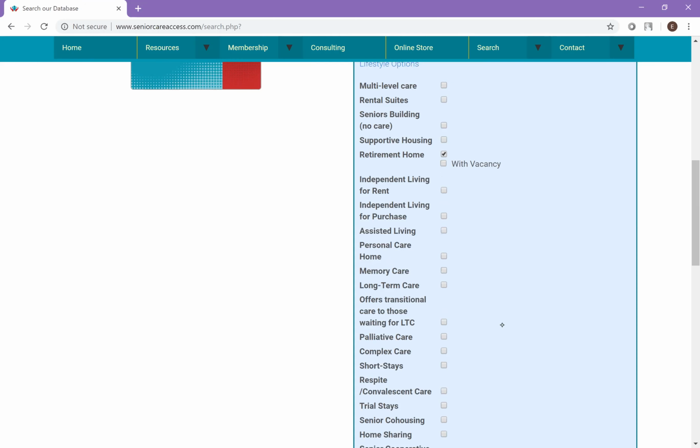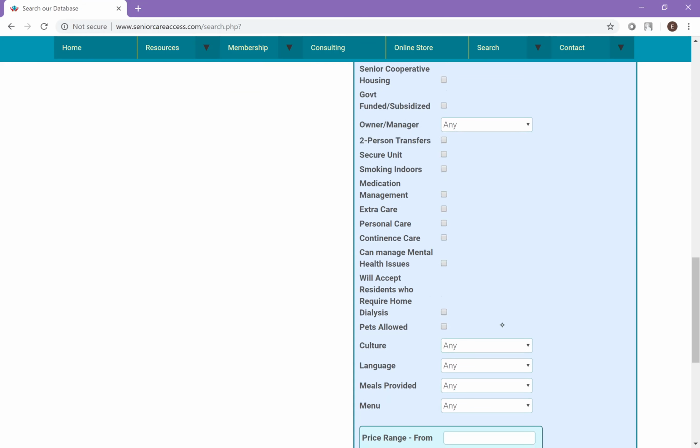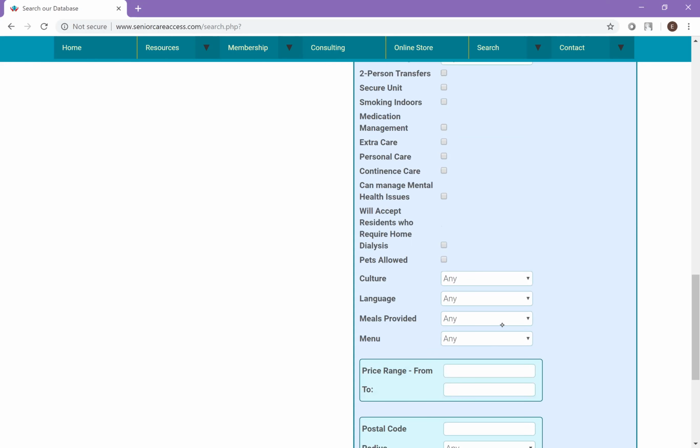You can also include other things like, is it government subsidized? If there's a specific owner or manager you're interested in. If you need a home that offers 2-person transfers, or has a secure unit, or has indoor smoking. Very few homes actually have that, but there are some with indoor smoking rooms. Things like medication management, extra care, personal care, continence care, all of these things are things you can actually search by. Culture, language, specific meals, price range, or just a certain postal code area.